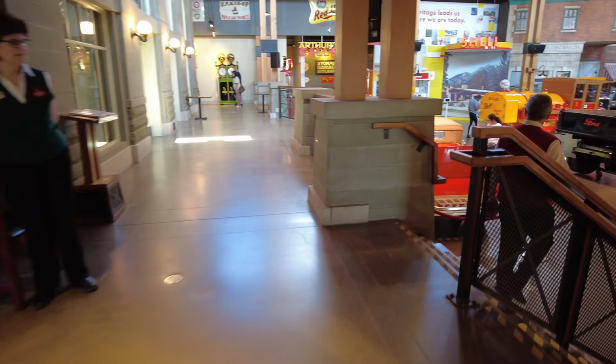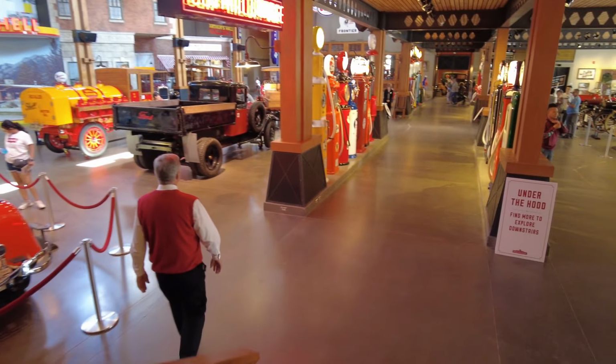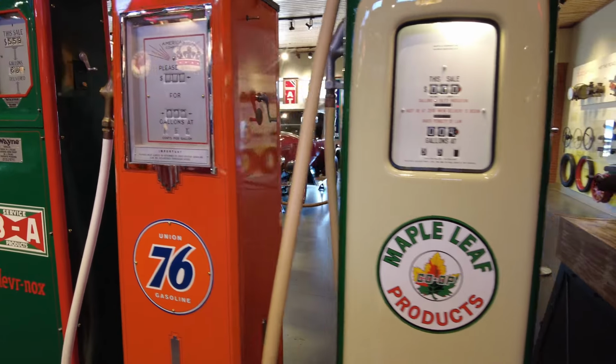So, just at Heritage Park in Calgary here, downtown. We're gonna go see Gasoline Alley. So this is Gasoline Alley, guys. These are cool. Clock face pump.